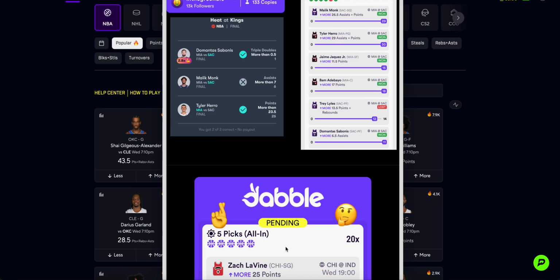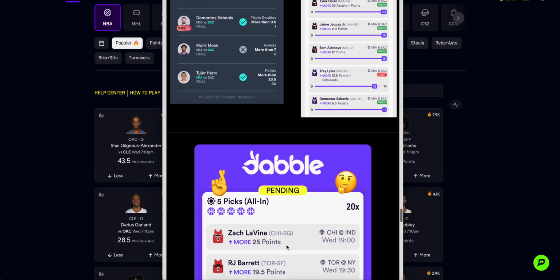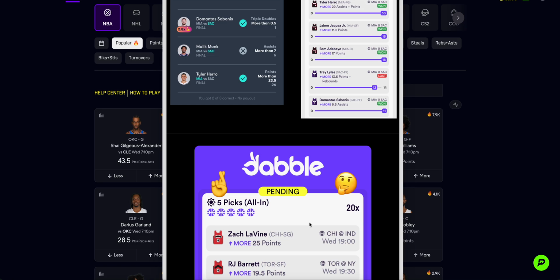High scoring game, high pace game. The Bulls are like 3rd in pace, and I think the Pacers are 7th in pace. So we're talking about a high pace game today. It's very, very good for Zach LaVine. Now, play number 1, we're taking Zach for over 25 points. Play number 2, we're going to RJ Barrett for over 19.5 points.